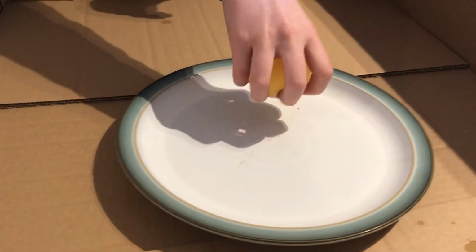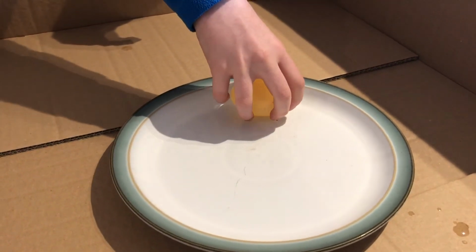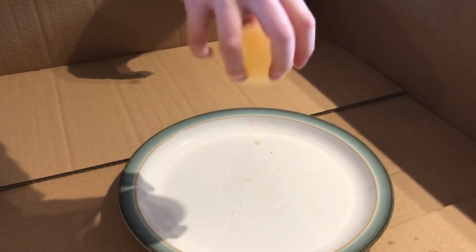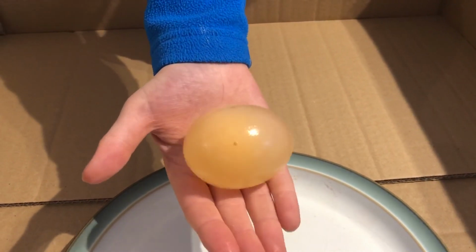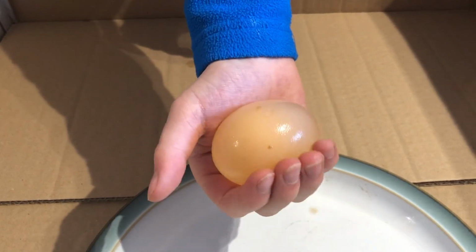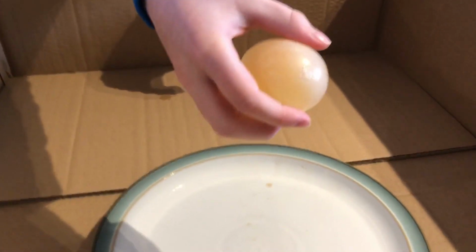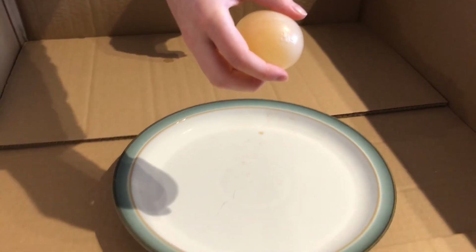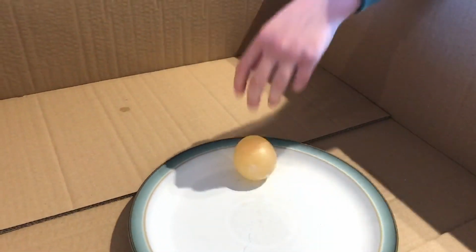You can start to play with it. Hold it a little height and then drop it. Hold it a little bit higher and drop it. Have a feel of it in your hand. Feels a bit like wobbly jelly. It isn't like a hard-boiled egg at all. You can still feel the liquid egg underneath moving. See how many times you can drop it and let it bounce.